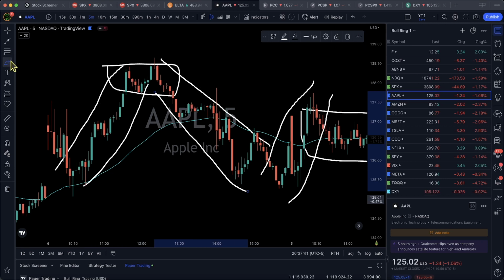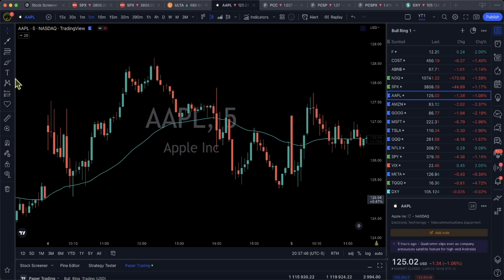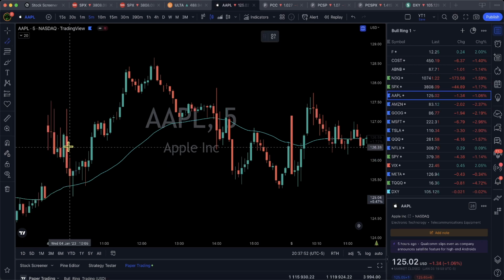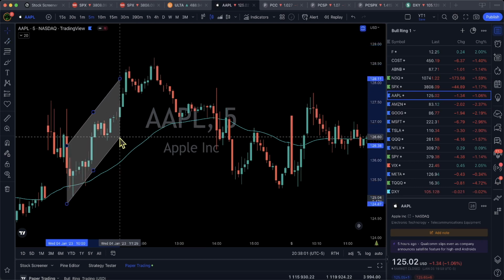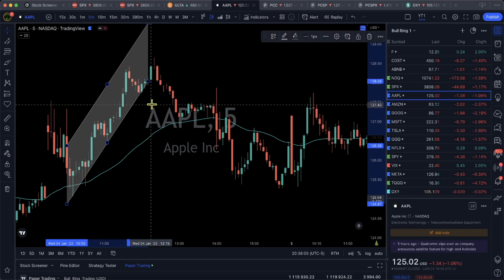I'll show you one other way you can do this. We do have on TradingView a parallel channel. So you can easily just, as you see the stock going up, draw your channel. And as the stock is going up, you can just keep moving this up as long as it's touching these candles here.